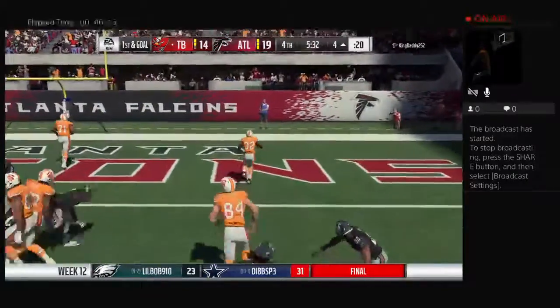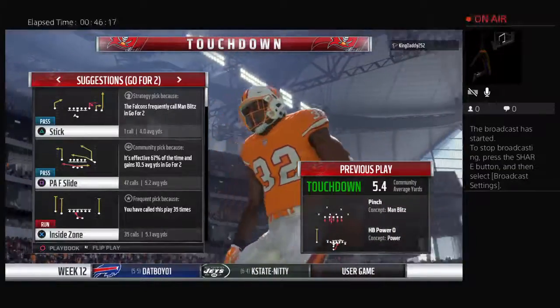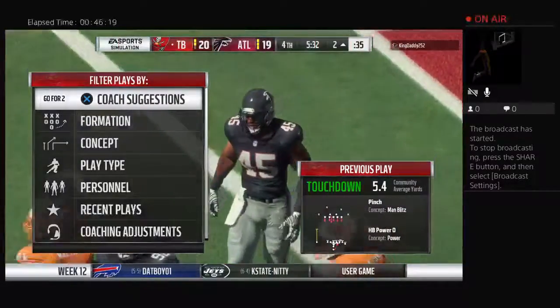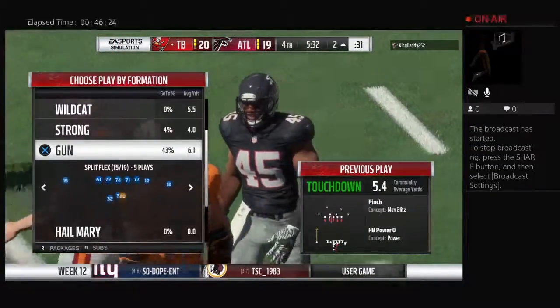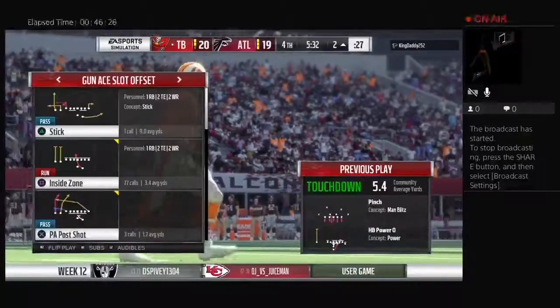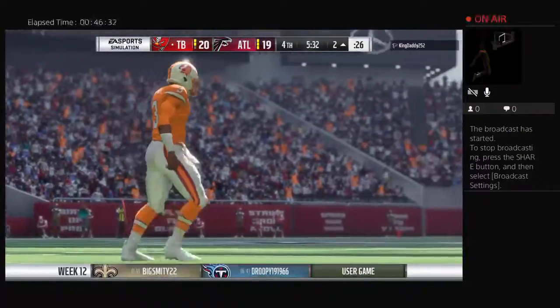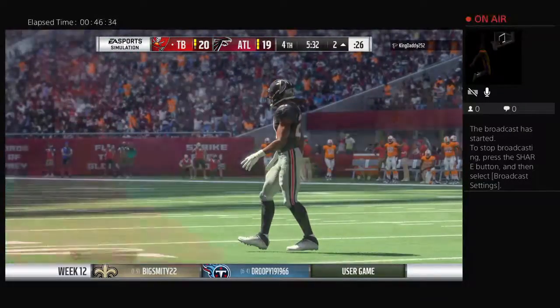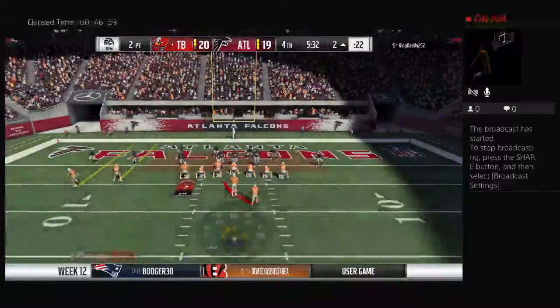Now a handoff looking right. And he's in. Touchdown, Buccaneers. A great play there. His first touchdown on the year. And the Bucs have taken the lead here in the 4th. All right, now a big 2-point conversion attempt still to come.